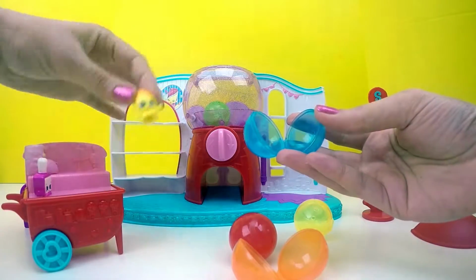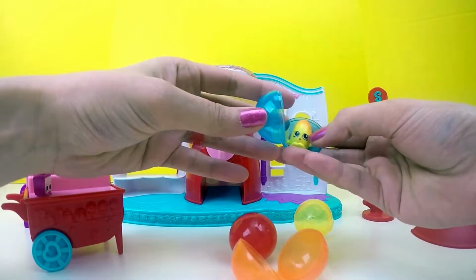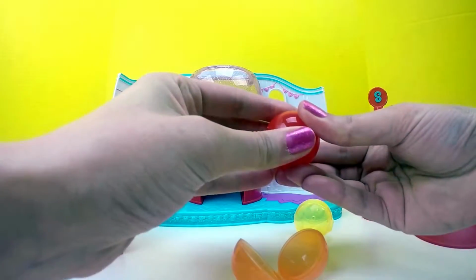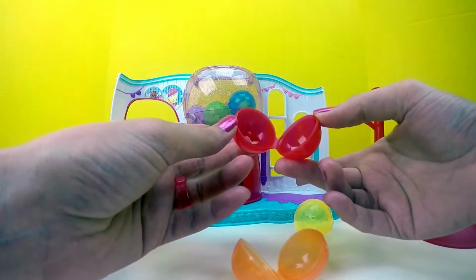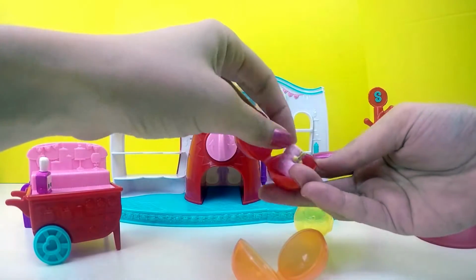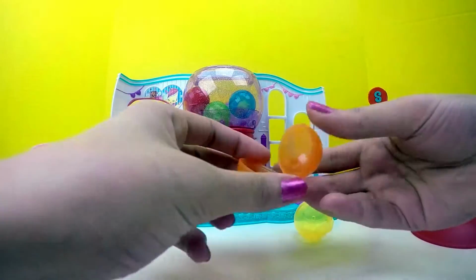Let's put this gummy. We'll just call him Jelly Bean since I don't know what the name of this one is. Well, it's an exclusive, so I guess we can make up a name. Whoop, we'll pop him in. Who else can we put in this candy shop? Let's put Tootsie Slipper. Oh, you dropped me. Oh, so sorry. Can he fit? You know what? He did fit.